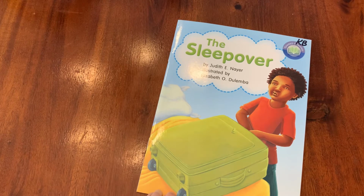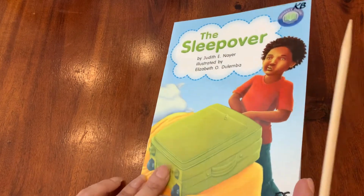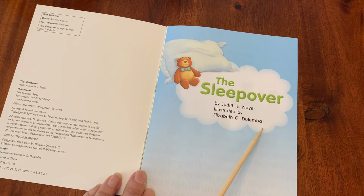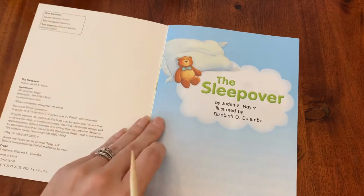What do you think he's going to do with that suitcase? Well, let's find out together. The Sleepover by Judith E. Nair, illustrated by Elizabeth O. DeLumba. Boys and girls, this is another realistic fiction story. You're going to see thought bubbles and speech bubbles in this book.